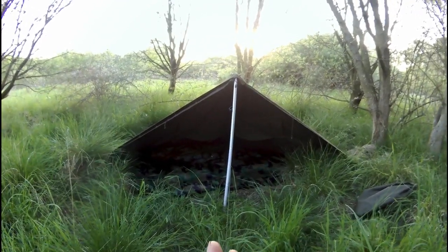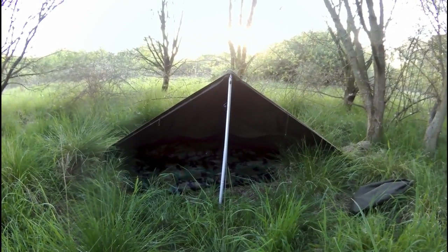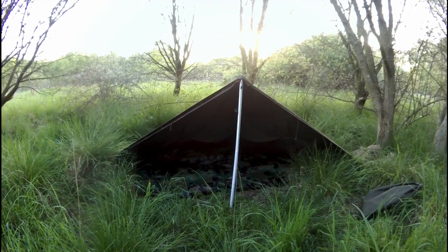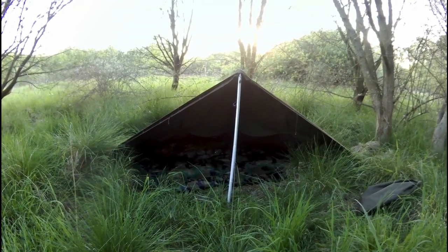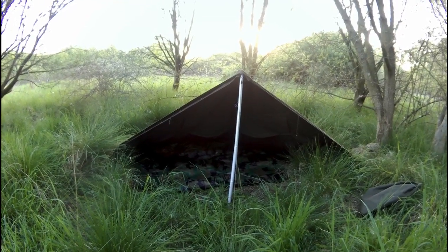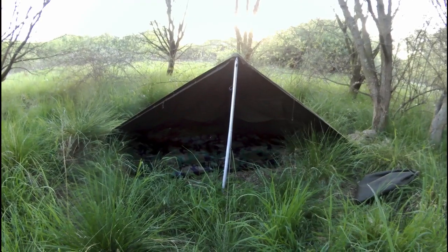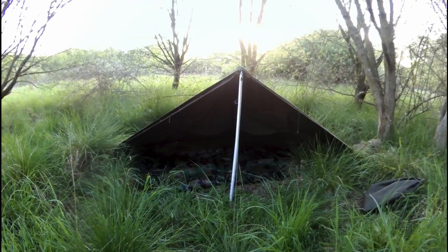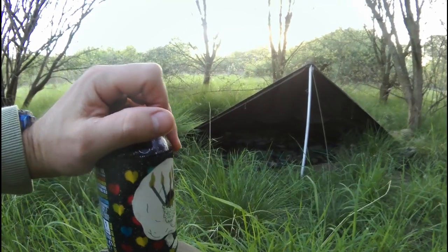So today I'm going with the four poles. I've got my camo net, so I'm going to reproduce exactly what I did in that video. The reason why that video wasn't so great was because it was quite late at night when I had the full setup done. So while there's sunlight now, let's get that done. I'll show you what the full setup looks like. To wild camping.